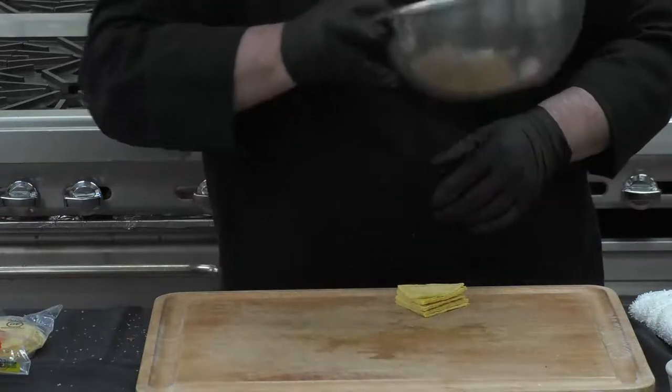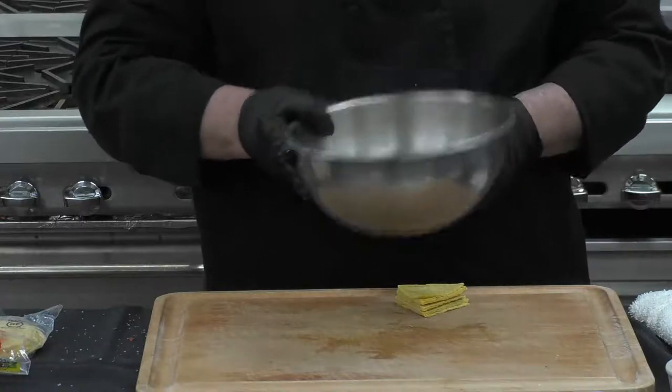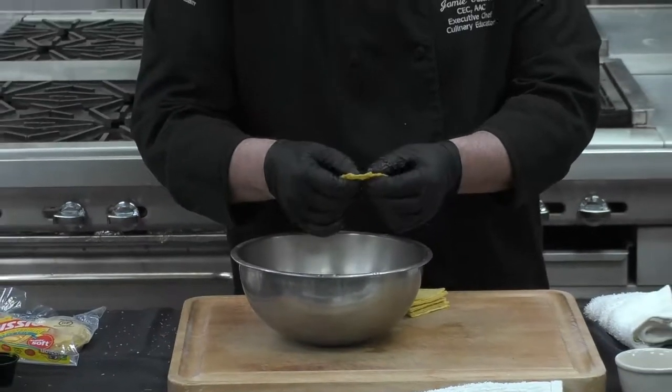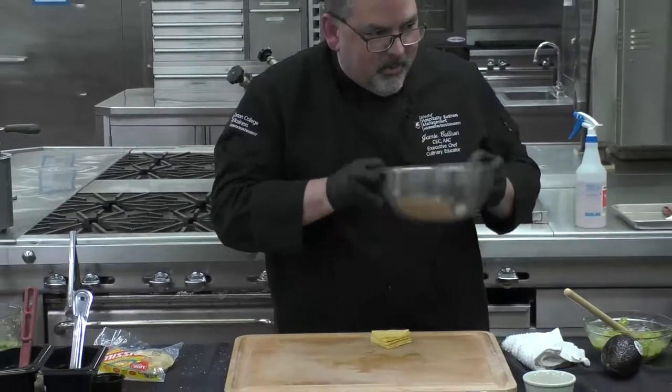And I don't know if you can hear that. That's a beautiful sound. They'll be a little soft right when they come out of the fryer, but these are nice and crunchy. As they cool down a little bit, they're actually gonna get even a little bit drier. I'm trying to get it close to my mic. You wanna hear that sound.